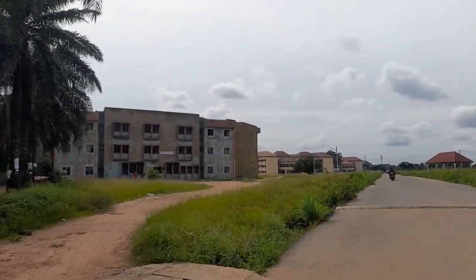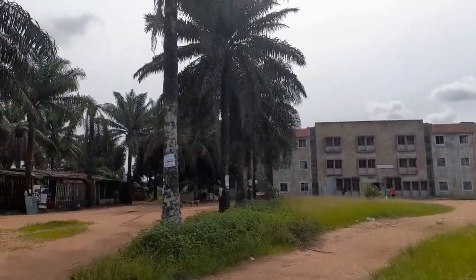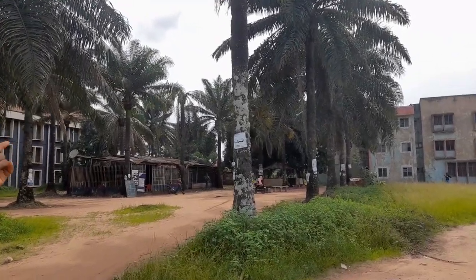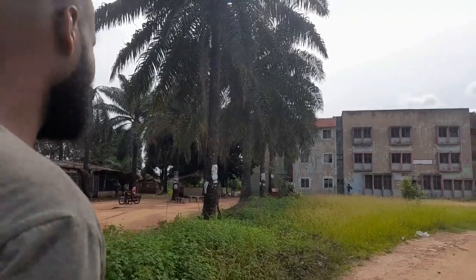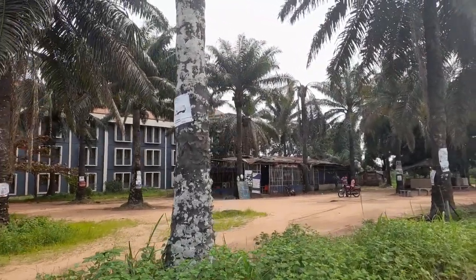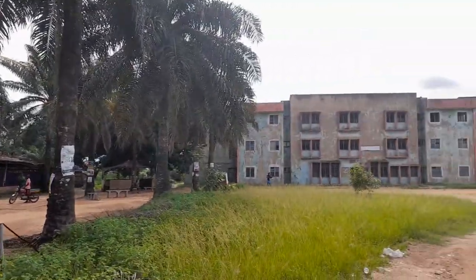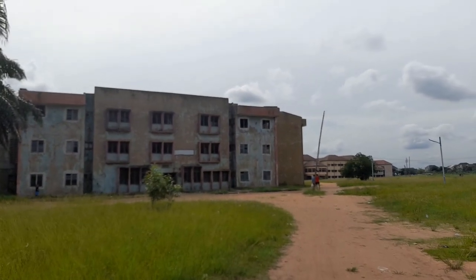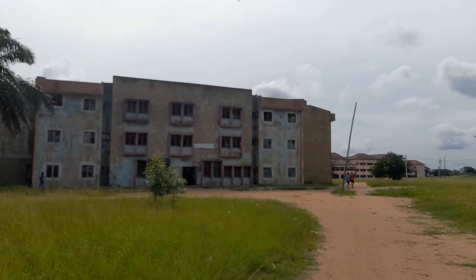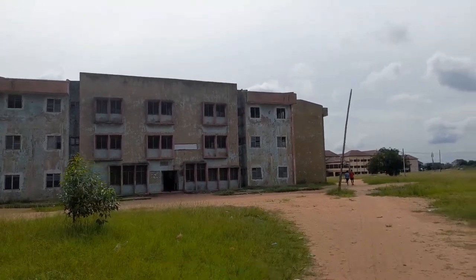Show them over here. All these hostels are meant for boys, but I think over there is a kind of restaurant. Yeah, this is a restaurant. This is another hostel, a boys hostel in FUTO. It's meant for boys only.